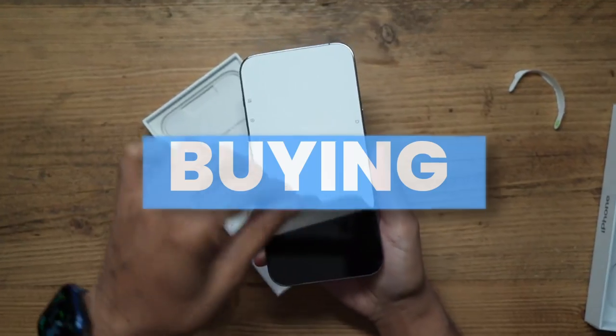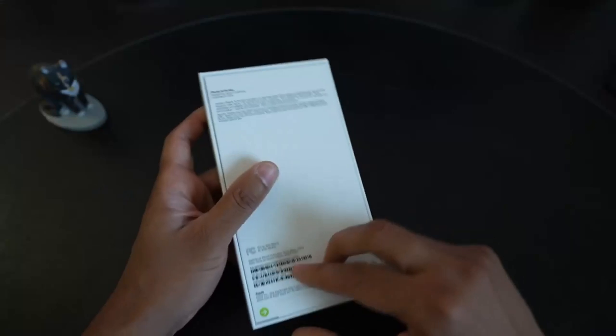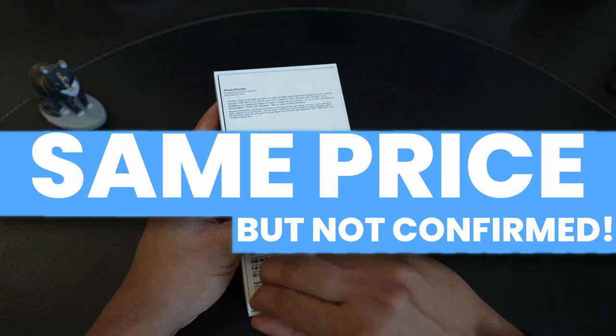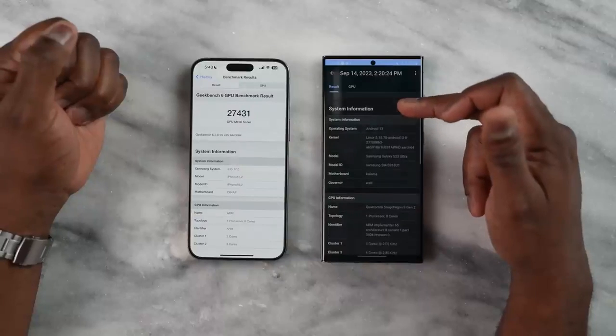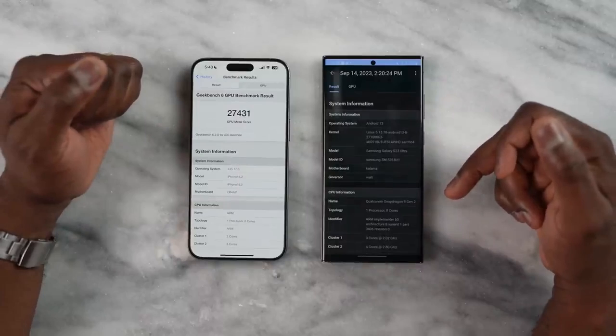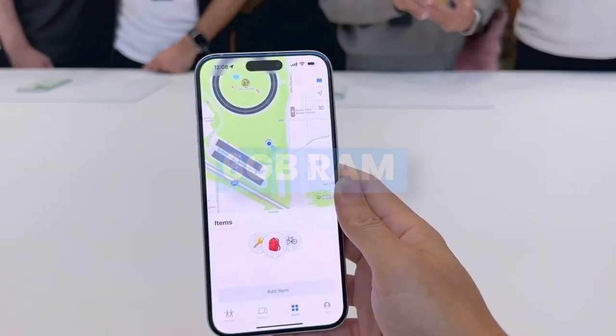If you are up for buying iPhone 16 Pro Max, there's good news. According to rumors, Apple is going to stick with the same price as last year's iPhone 15 Pro Max, $1199. The RAM options would be similar, 8 gigs with 256 gigs of storage as a base model, although the base model iPhone 16 might feature 8 gigs instead of 6 gigs.